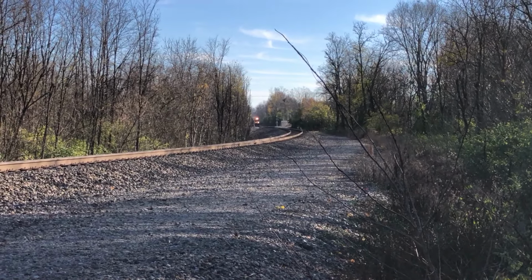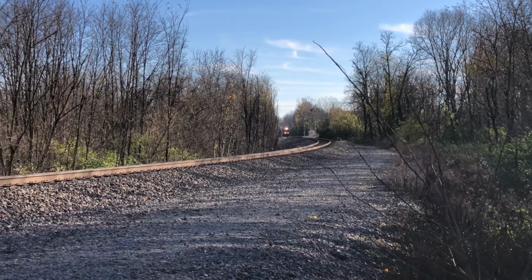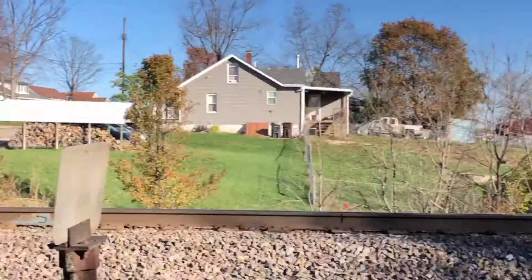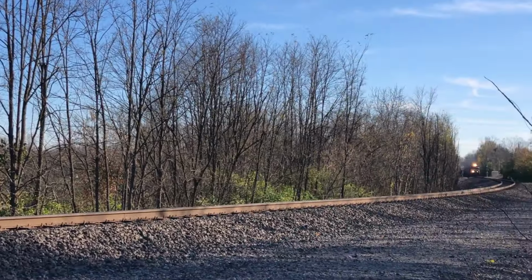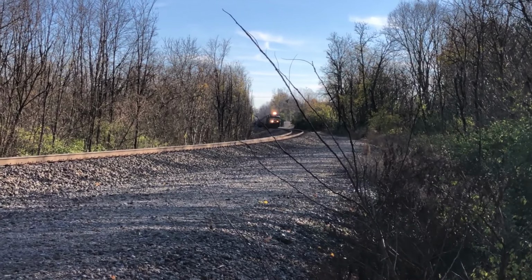Okay, northbound NS. He's crossing Church Street down here in Walton right now. Gate's going down. Not sure what we got here. Looking like a grain train.